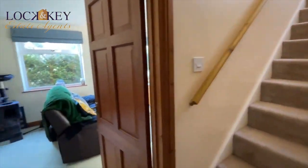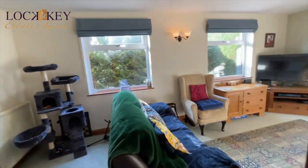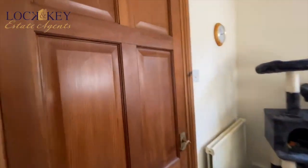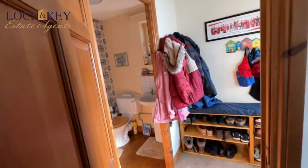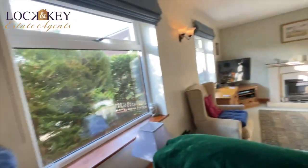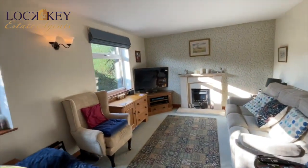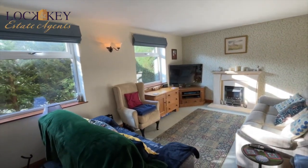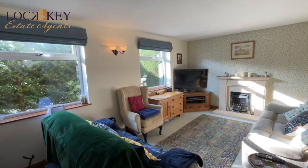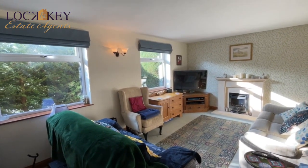The stairs go upstairs, which we'll look at later. And then you're back through into this sitting room. Back through this door. And there's your cloakroom. And there's that entrance door that we mentioned earlier. So all in all, a very, very spacious ground floor accommodation. So I hope you've enjoyed the tour so far. Let's get upstairs. Let's look at those 4 bedrooms, bathroom, and those rear views.